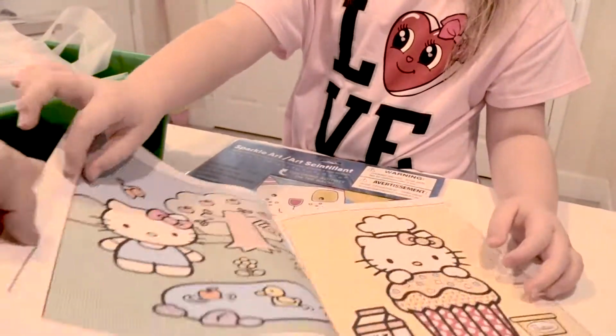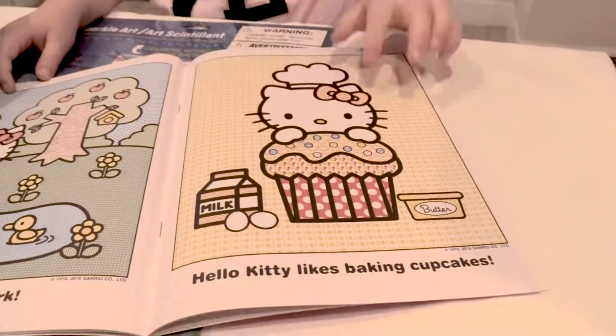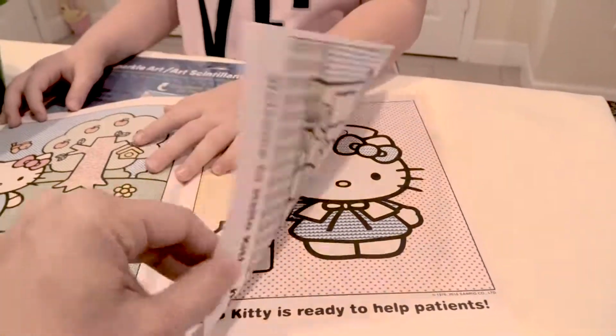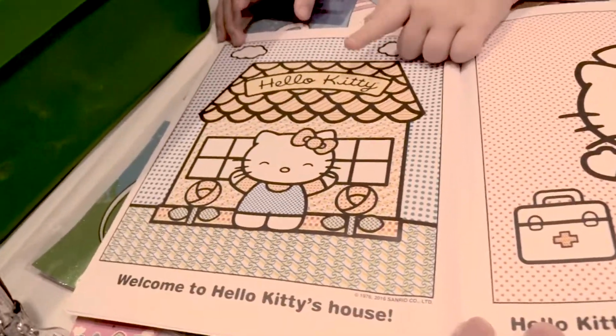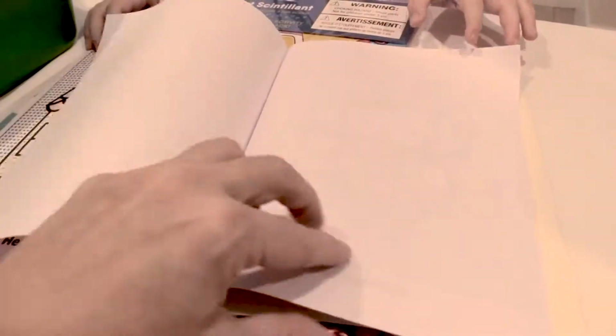Let's turn it so the boys and girls can see it better. Oh, I didn't have this one. Oh, this one's cute. You didn't have that one? Yes, I did. Oh, I don't remember it. Oh, I don't think I had that one either. Look at this one. Wait, we didn't see this one. I don't have this one. No, that one's cute. Oh, I had this one. Hello Kitty House. That's a cool one. Oh, a nurse. I didn't have that one.